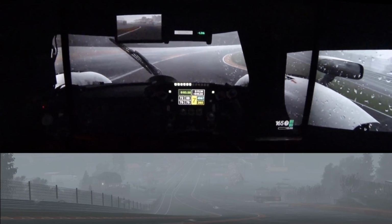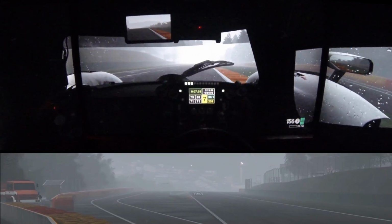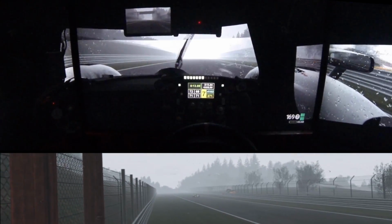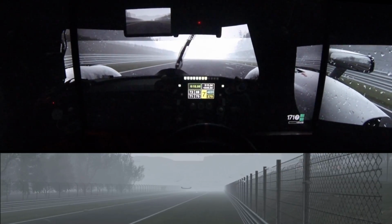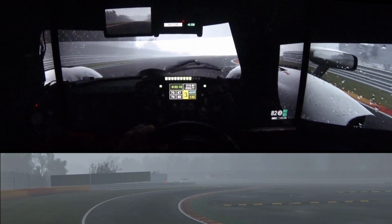Don't switch off. We're building a really good gap now to second. Keep it up. So good gap. You can see how the conditions are just opening up for me now in terms of the fog is reducing ever so slightly. Really nice. Wonderful seeing the way it's come in, the subtlety to it. It's great. Great to see developers really working on weather.